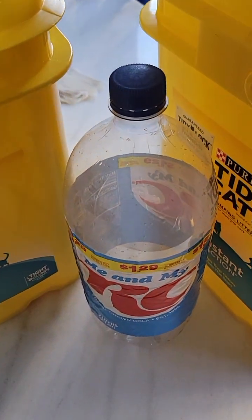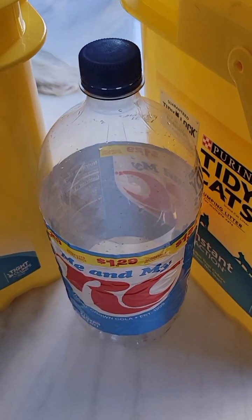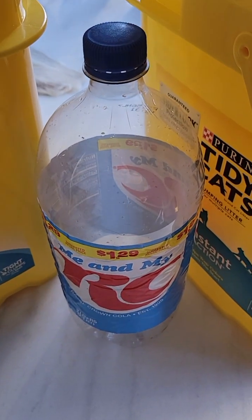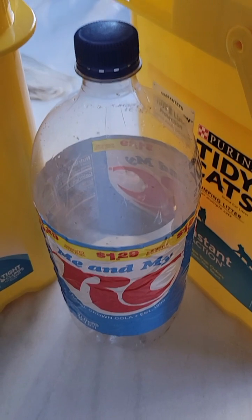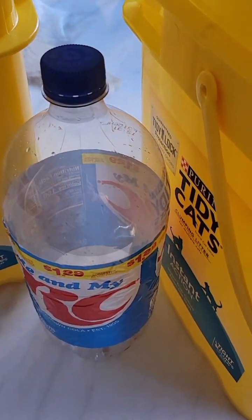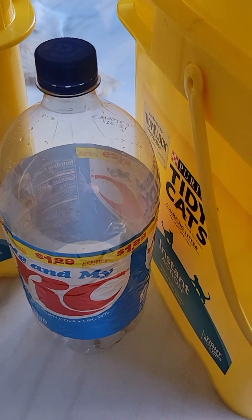You know, if you're going to store stuff in your 2-liter bottle, just rinse the bottle out, wash it out completely, dry it out, and then use those oxygen absorber packs in there. You close it up, it stays nice and tight.